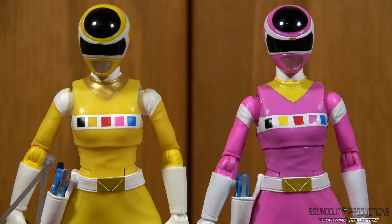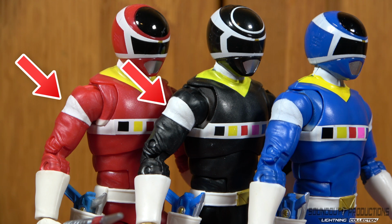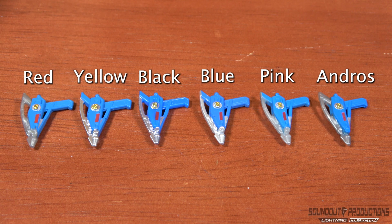This is usually one of those things where I'd think you just color swap yellow to make pink, but nope, entirely new design paint-wise. Another weird oddity here with the male Rangers is the shoulder stripe. If you notice the white part on the shoulder, it's thinner on red, thicker on black, and a little thinner on blue.